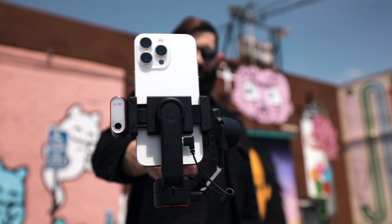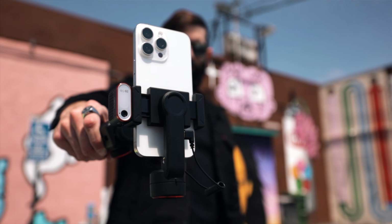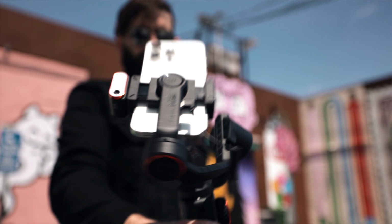And on top of having awesome 18 hours of battery life, you can actually charge your smartphone via a hidden port right under the arm where your phone grip sits. So if you're looking to film for a whole day or a couple of days, you only have to charge once most times. Really great for travel.